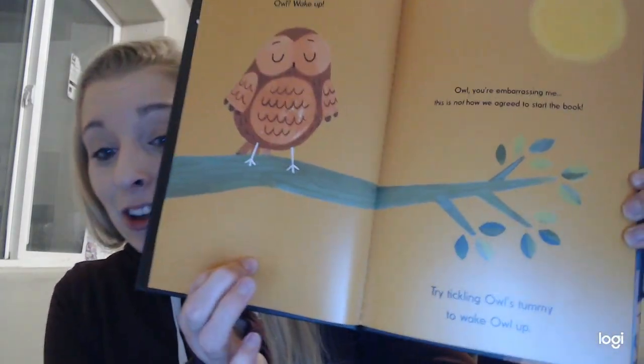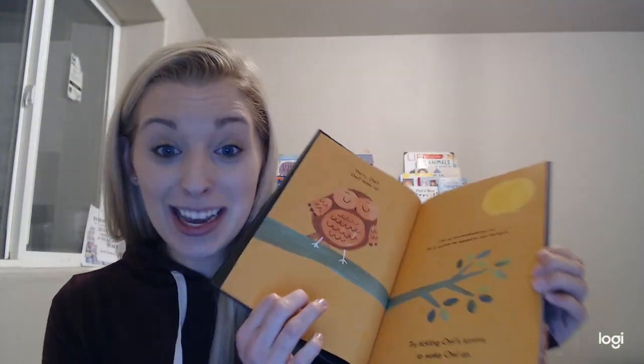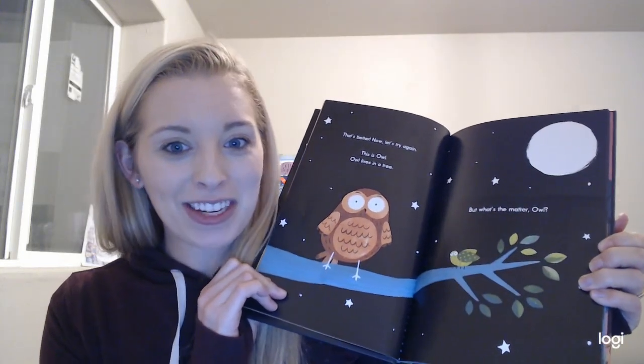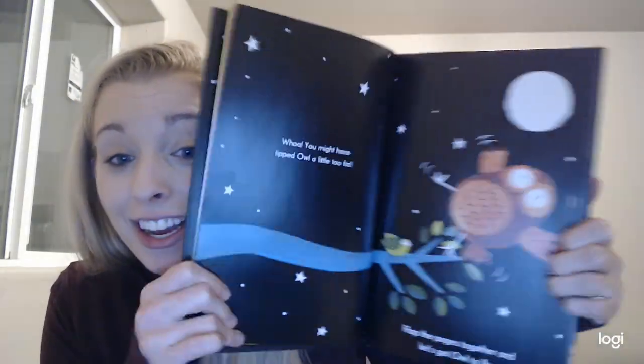It's a brand new one called This Is Owl with its little plush you can interact with during the story. And every single page has something for your little ones to do, and it's written so well that it's going to keep their interest. So try tickling Owl's tummy to wake Owl up. And you get to go through this story and help Owl find his family, but you're also helping him go through the whole process by actually doing things like drawing the moon on the page or flapping the book to help him fly.